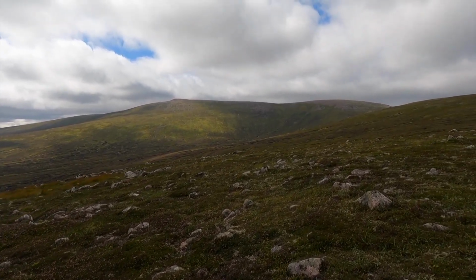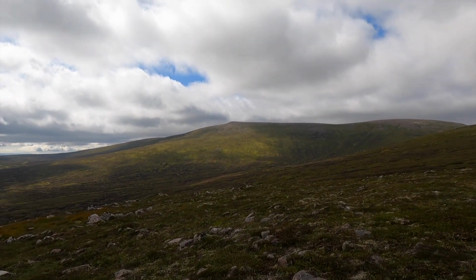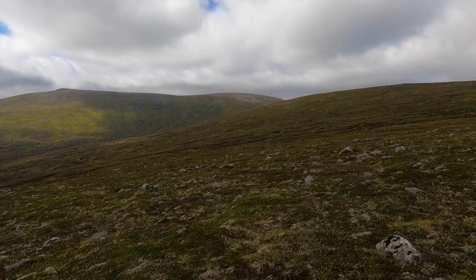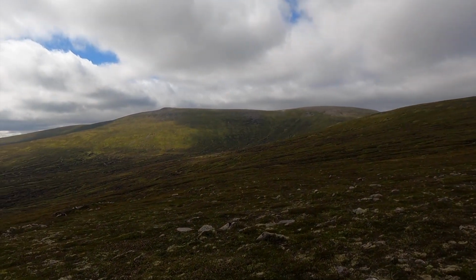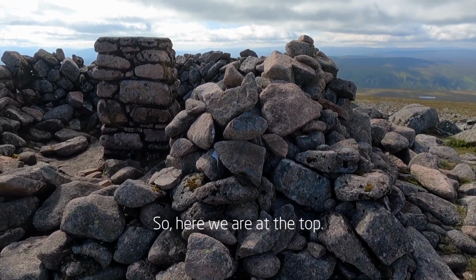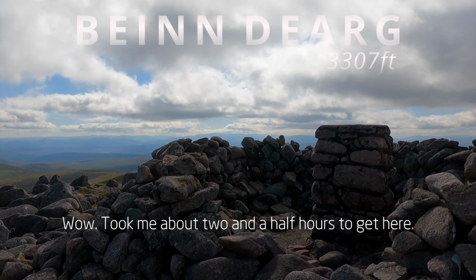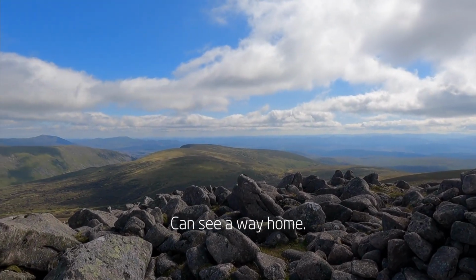So it's been pathless, it's been undulating, it's been bogging, it's been steep, and I've still not got to the path yet. The path is ahead, probably at the end of the shoulder, where I'll pick the path up, which will take me up to the summit. So here we are at the top, Beinn Dearg. Wow, it took me about 2.5 hours to get here. That's the way home.